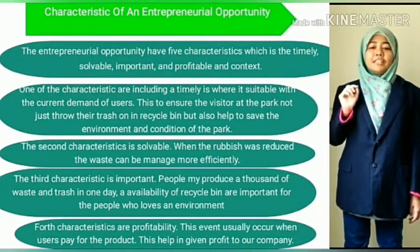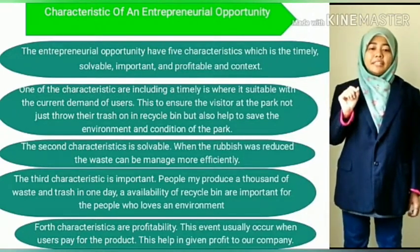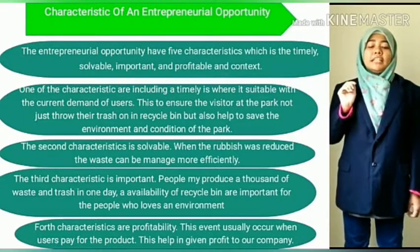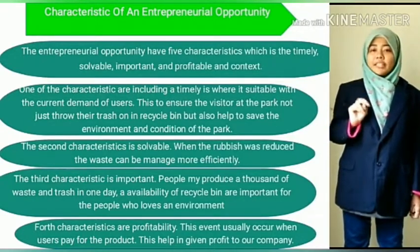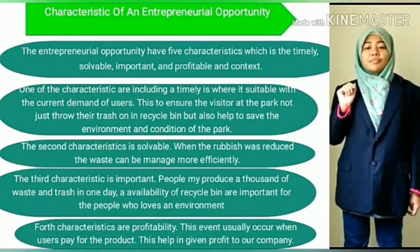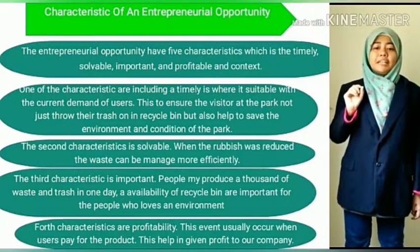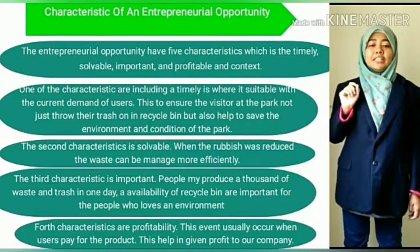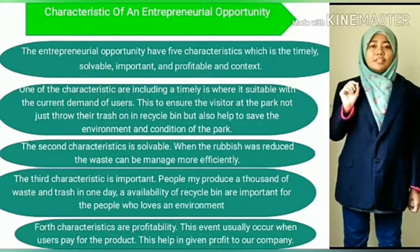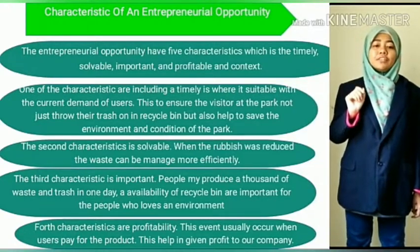Entrepreneurial opportunities for innovating new products should be attractive, durable, and timely, which can add to the value of our product. The entrepreneurial opportunity has 5 characteristics: timely, solvable, important, profitable, and context. One of the characteristics, timely, is where it suits the current demand of users. This ensures visitors at the park not only throw their trash in the recycle bin, but also help save the environment and condition of the park.